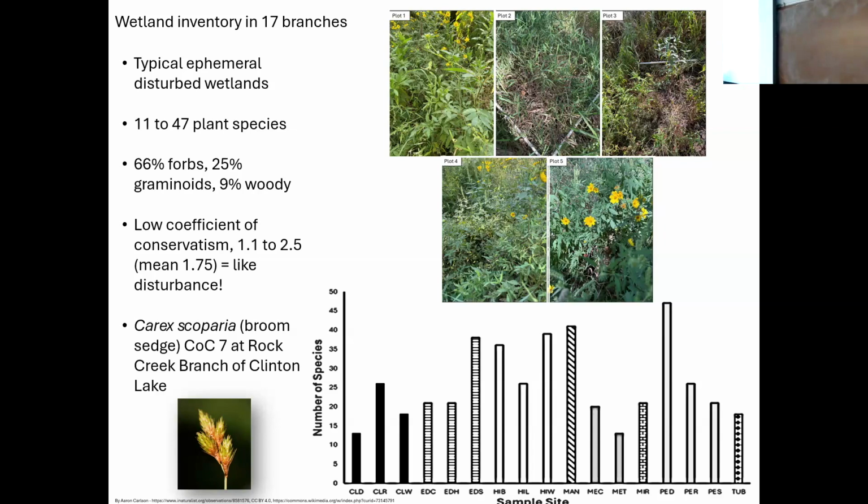We did find, she found this Carex scoparia, red broomstick. I don't know if Craig Freeman was with her, but he was excited that this was found. And that had the highest COC of 7, and that was in the Rock Creek branch of Clinton Lake. So even though it didn't have the most number of plants, it did have something that doesn't withstand disturbance. So that tells us about the longevity of these wetlands, because it's a low coefficient of conservatism. They like disturbance. These wetlands are being inundated by river fluctuations every year and just aren't very long lasting because of the way the lakes are managed.